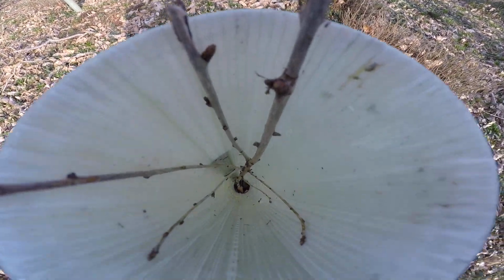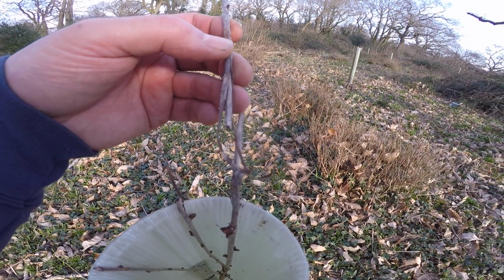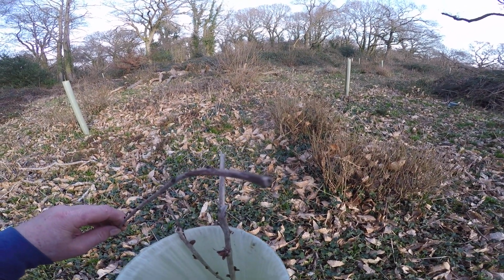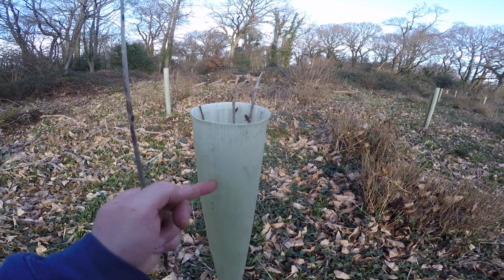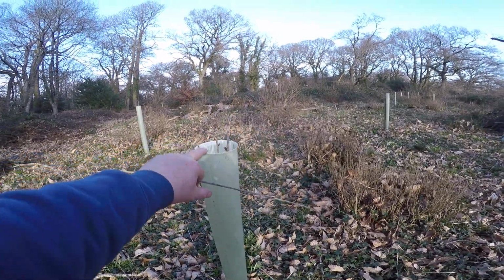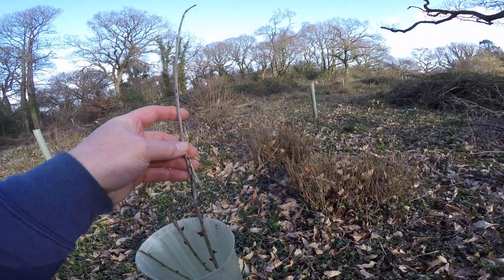Look down inside the tube and you can see that it's still alive, but where it comes out of the tube, it's been nibbled off. And what sika can do is reach up a lot higher than roe deer. These are designed for roe deer, so about 1.2 metres high. Roe deer can't reach the top of these, but sika can, and they can also stand on their hind legs and reach up further. And they can do what cattle do.